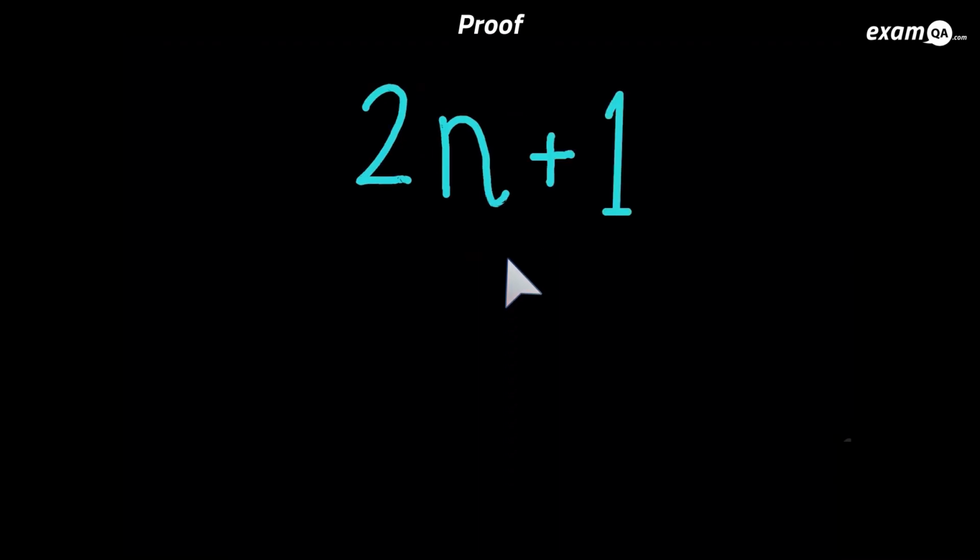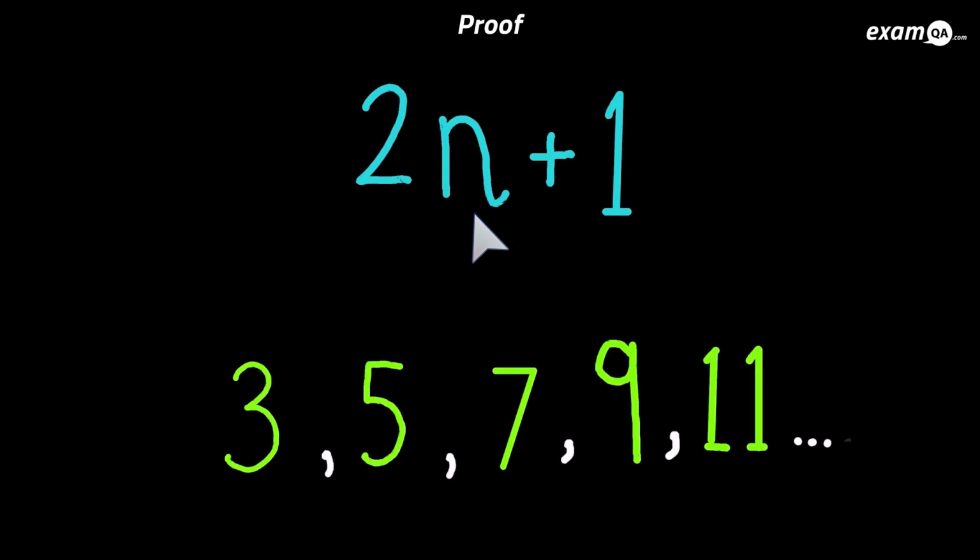Again, try to put some values in as n. Maybe put n in as 1, 2, 3, 4, and 5 and see what you notice about this sequence. And these are the numbers we've got: 3, 5, 7, 9, and 11. And what you should have noticed is that they're all odd.